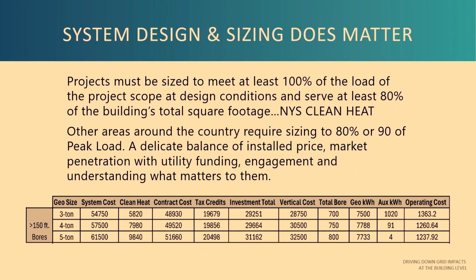So when you take a look at system design, sizing matters. Jeff just shared a beautiful little example of how it can be done correctly. I don't want you to focus so much on all the numbers at the bottom. They're a point of reference for you, but I want to just give perspective. And again, it was covered in multiple sessions. We need to make sure that this system is sized and designed to handle 100% of the load. And I think the NYSERDA Clean Heat Program dictates that, and I think that's a wonderful thing, all right?